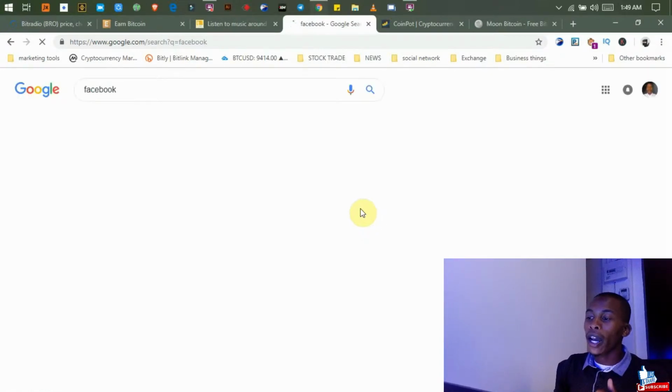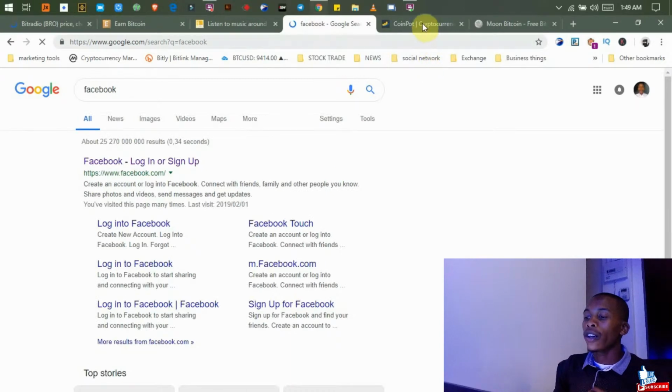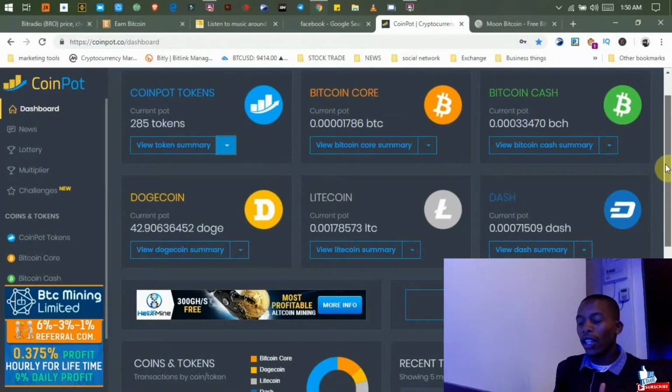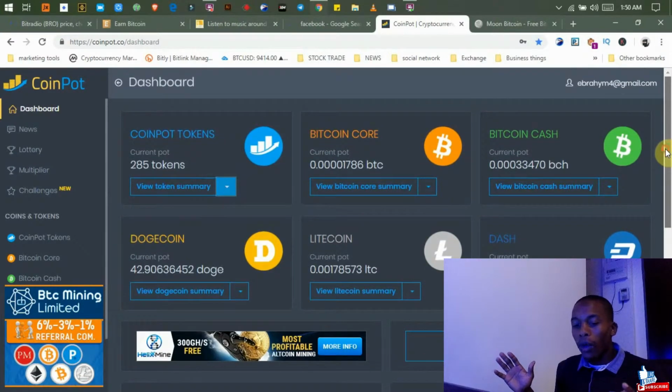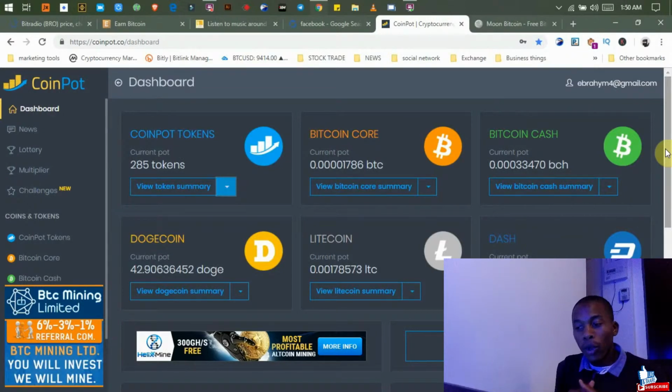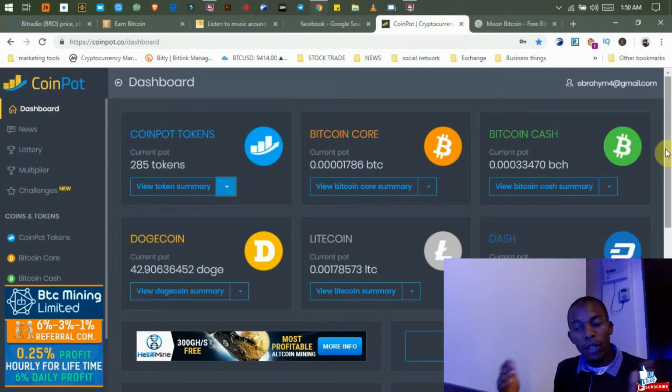And the next one I would like to share with you will be CoinPot. I've been using CoinPot for some time now, and I must say I've been earning a lot of coins on this. I've just made some withdrawals recently, because I've told myself I will claim for the whole year, and after 1 year I'm withdrawing. So as soon as the price goes up, I make my withdrawals and I sell my tokens and I receive my money. So that's how I work.